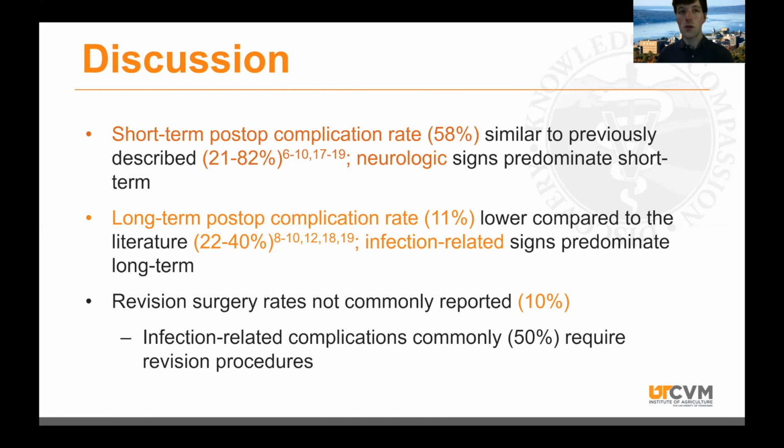So our short-term complication rate was about 58%. Those previously noted were about 21 to 82%, again, with neurologic signs predominating in the short-term period. And then the percentage of long-term complications here is actually fairly optimistic compared to those reported, with ours being about 11%, and those being about 22 to 40%. And again, with infection-related signs predominating the long-term post-op period.